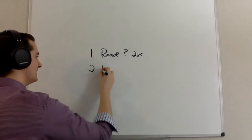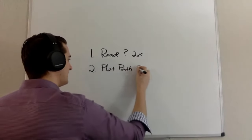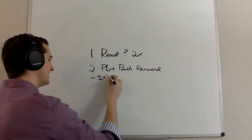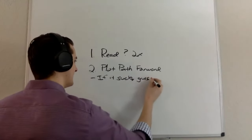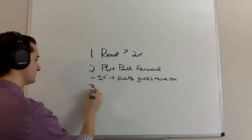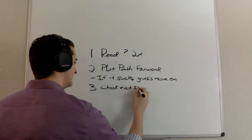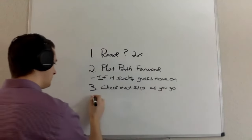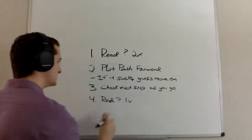The second step is I want you to plot your path forward. And I'm going to put as a subpoint under this second step that if that path forward sucks, then we're going to want you to guess and move on. And again, I'll come back and I'll discuss each of these steps in more detail in just a moment. The third step is that we're going to want you to check each step as you go. And finally, we're going to want you to read the question one more time. So let me talk you through these.